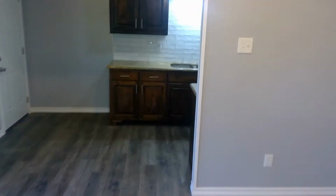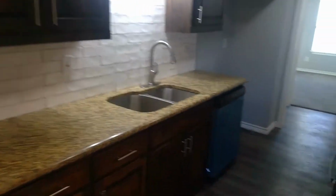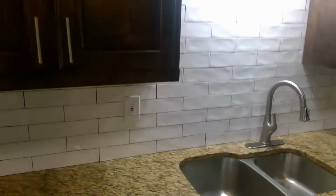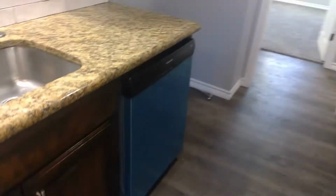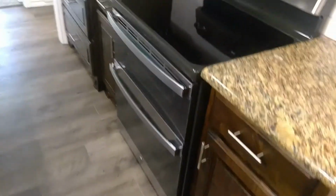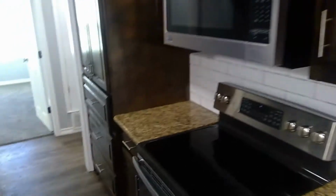We kept the cabinets, kept the countertops. We put in this backsplash. We got a dishwasher in. Hadn't pulled the film off of it yet. New double oven. Microwave. One thing I did, which I think hopefully people appreciate, I put automatic lights in. You see them come up when you open your doors.